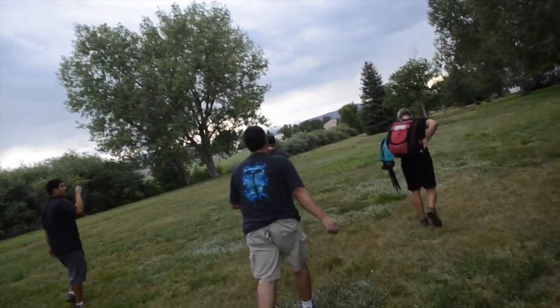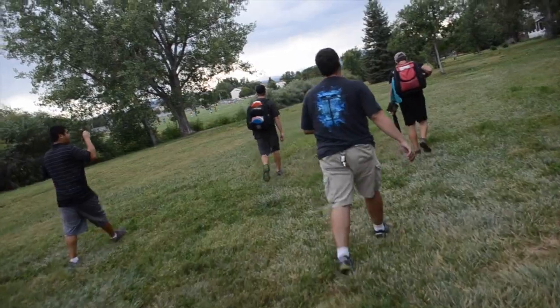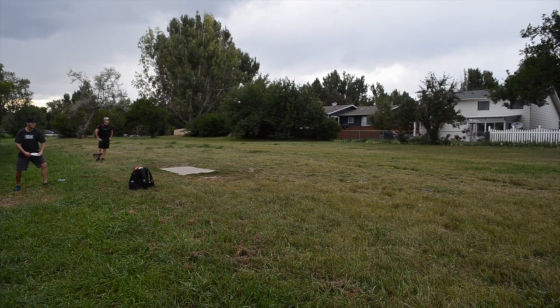Absolutely amazing shot. Just off the right-hand side. Kept it flat long enough. Came right in on the pin. Did not stay.